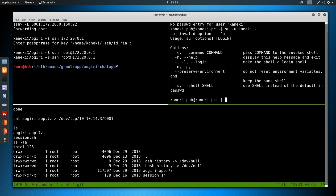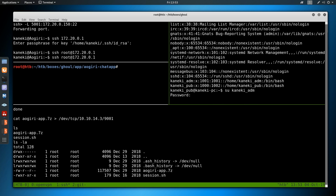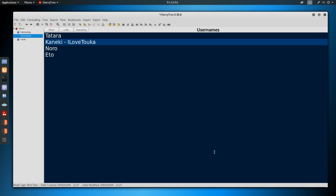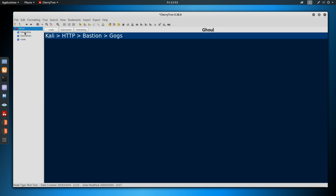Let's see. There's got to be a way to switch. -l. No passwd entry for Kaneki. Cat /etc/passwd. Kaneki admin. We can try this. Authentication failure. We can try Kaneki admin with the other credential. Usernames. Did we? I know we copied it. Maybe we didn't.